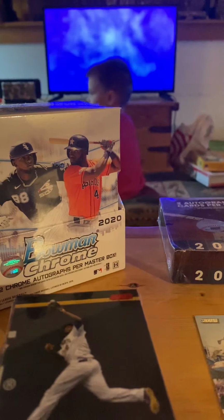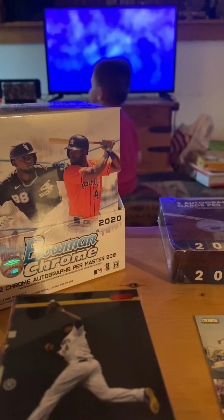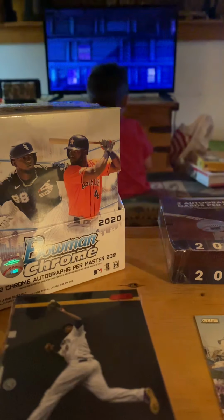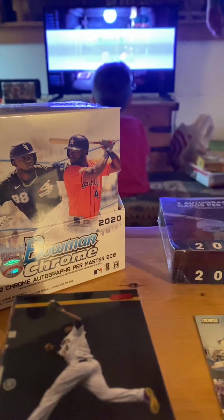All right, last pack. Well, we got a hit there. That Ken Griffey is pretty sweet. I haven't got too many Griffey cards. I think the remote's upstairs, honey. You'd have to get it out of our room.